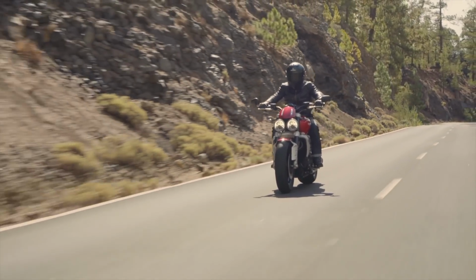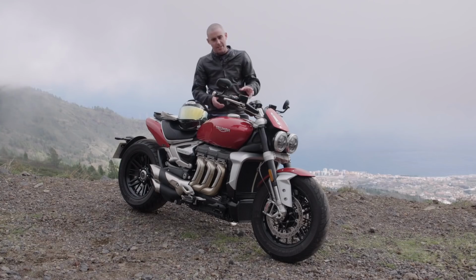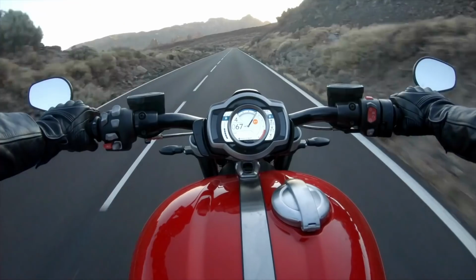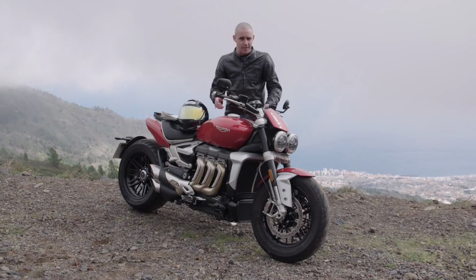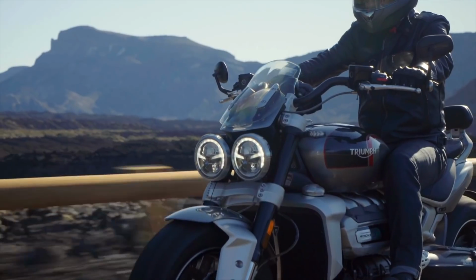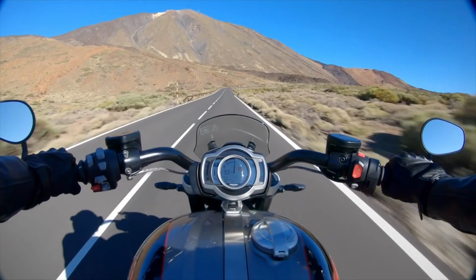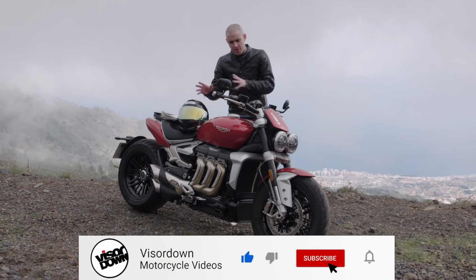This is Triumph's brand new, all new Rocket 3, and we have been riding two versions of this bike today. So there's the red one here, which is the R. There's also a GT version, which we've also been riding. So just a very quick overview of the two bikes that we've been riding.